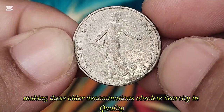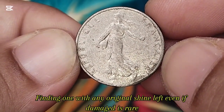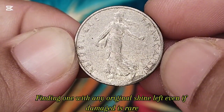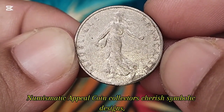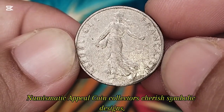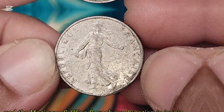Scarcity in quality. Most 1/2 francs were heavily circulated. Finding one with any original shine left, even if damaged, is rare. Numismatic appeal. Coin collectors cherish symbolic designs, and the Marianne and olive branch combination is iconic.